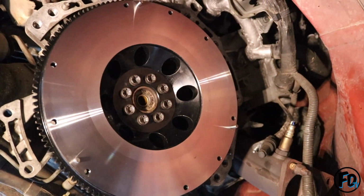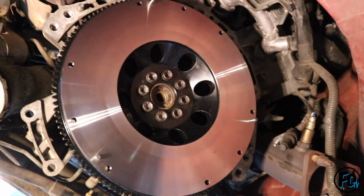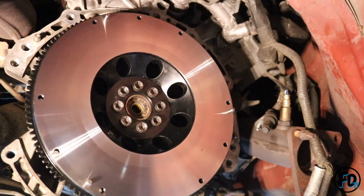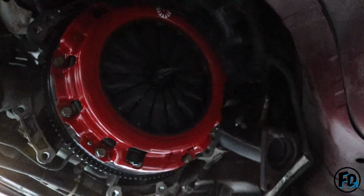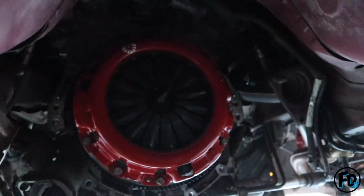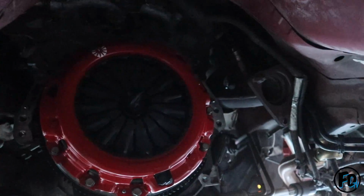Let me get the alignment tool. It's a pain in the butt doing a clutch on the floor, but I've got this. Oh, and my light is giving out. Alright, broskies, check it out. New clutch is in. That looks beautiful. JP, that looks beautiful.